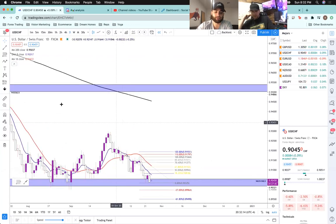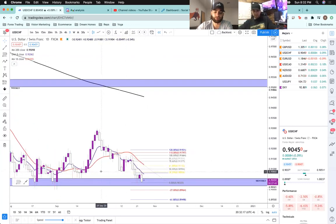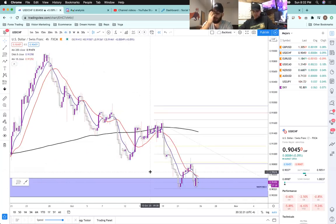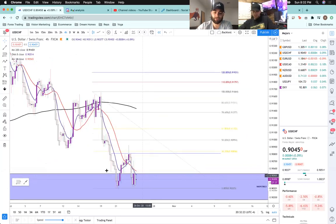As we come to the daily, still very much bearish, broke below support here. 4-hour time frame, bearish all the way again. But we did just form structure right here. We just formed this lower high at this 38.2 level. So below this level right now, we're looking for sell opportunities, even though we have support here. If we break above this level, that's when we'll start to look for buys.